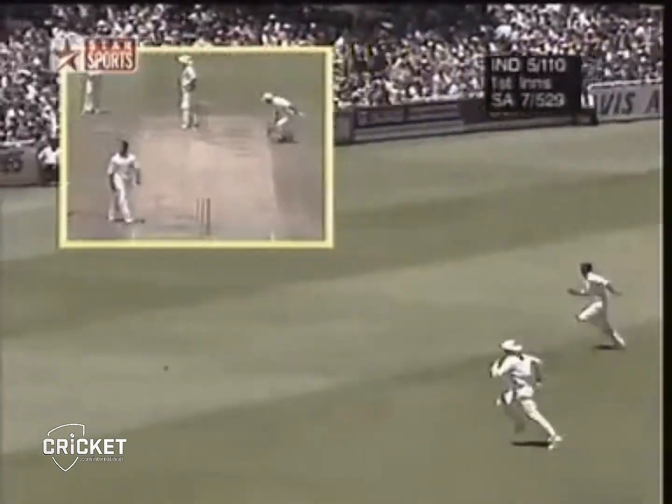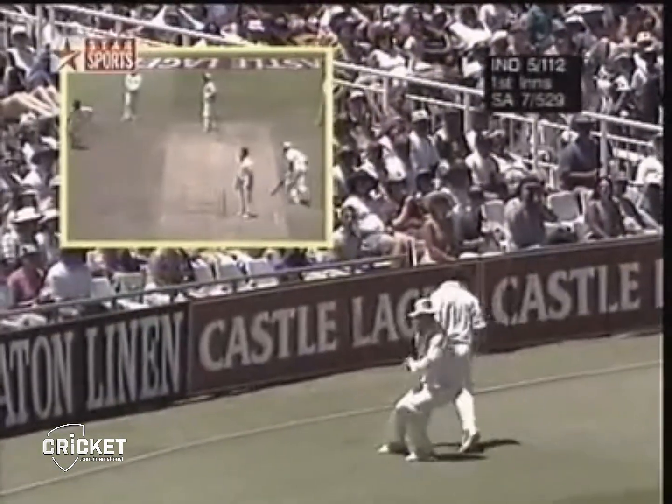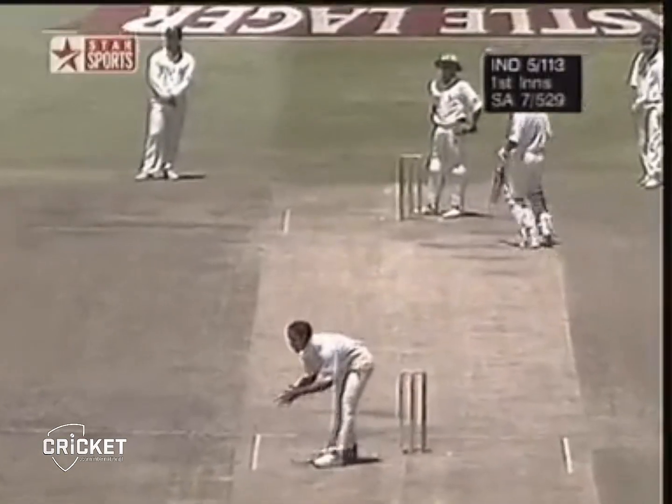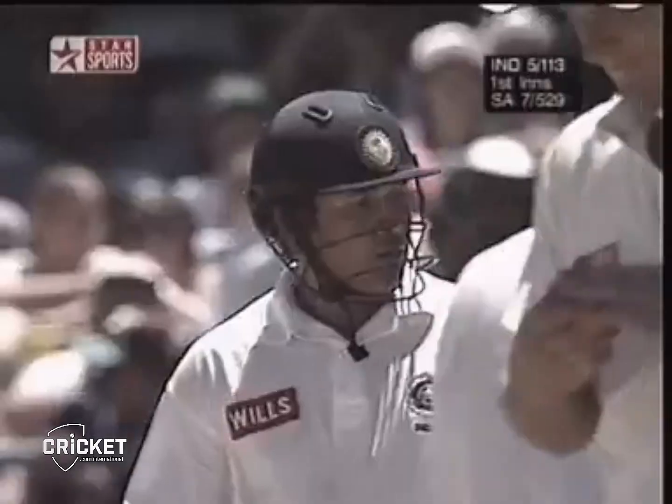Over pitched by Adams, and Tendulkar once again just leaning onto it, and that was a good exhibition of timing yet again. Chased by 2 fielders this time, the 2 opening batsmen. Hudson wins the race. Tendulkar goes through for 3 runs. So Tendulkar playing very nicely at the moment, and that's his 50 as well. India 5 for 113.